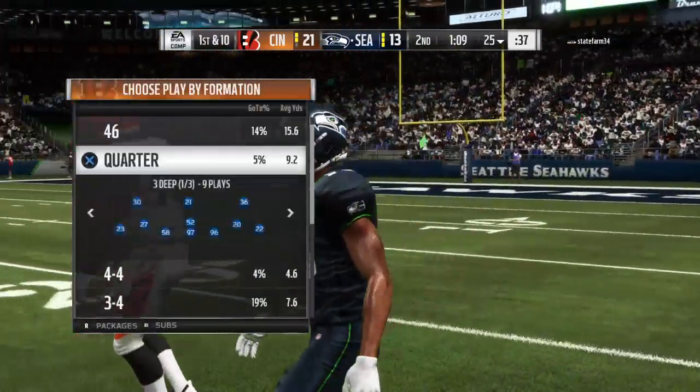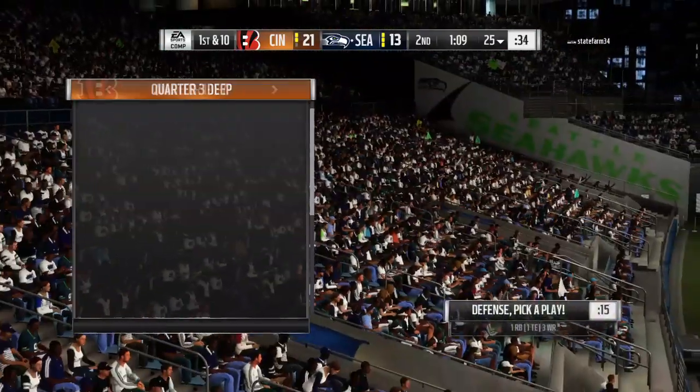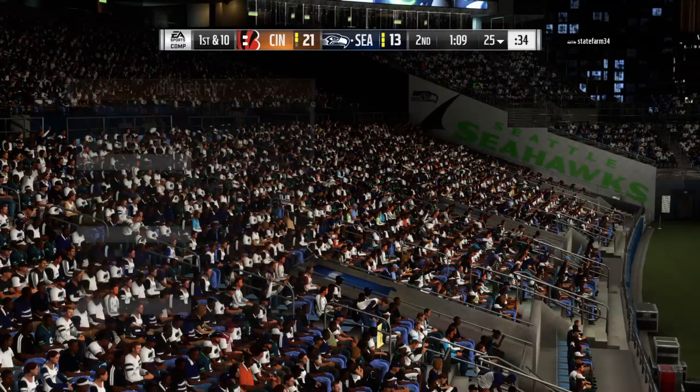And out now come the Seahawks. We have witnessed touchdowns on back-to-back drives. We'll see if the offense can continue this uptick here.